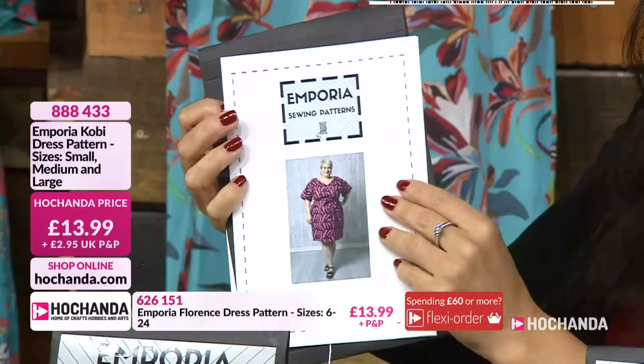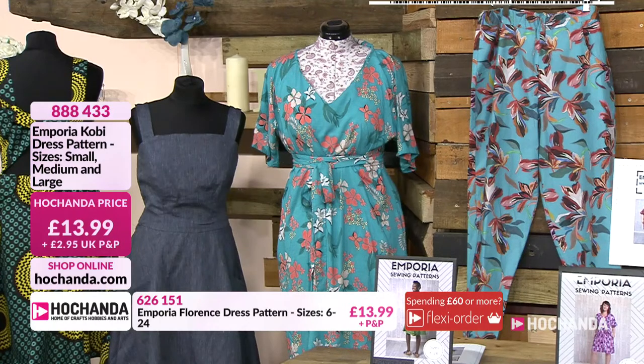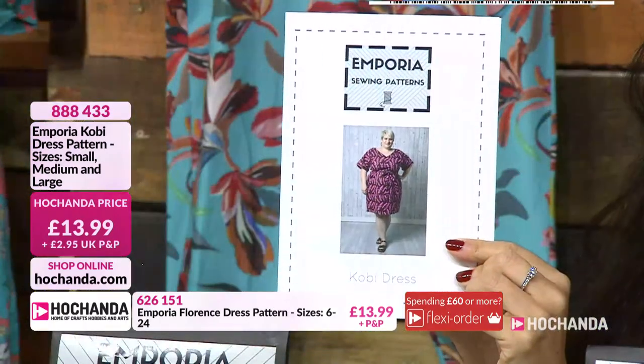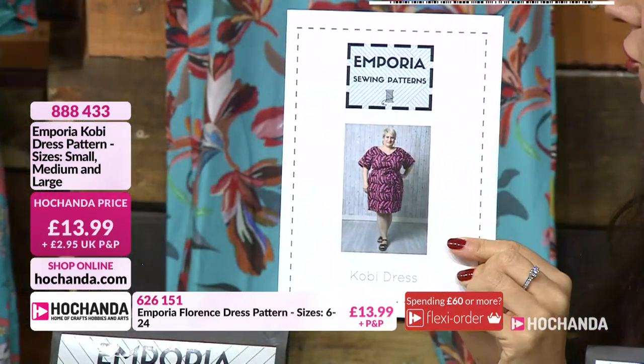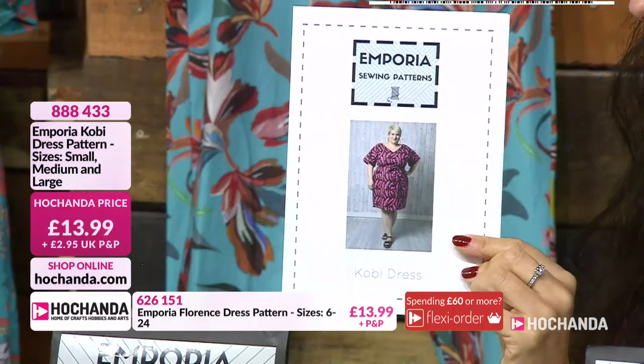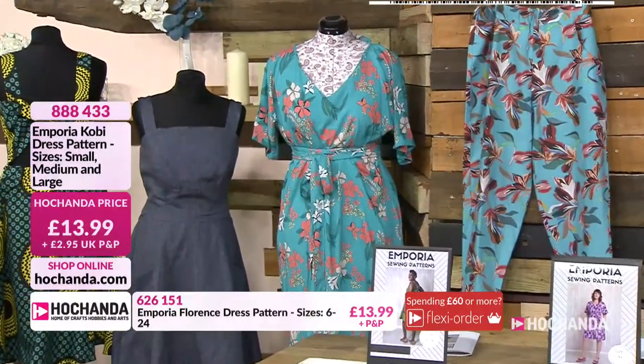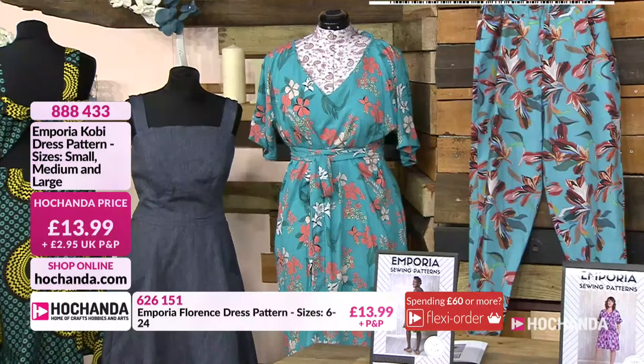I have to say, how lovely does this lady look in that dress? She's amazing, yes. I mean, you can see how flattering that dress looks. It's suitable for all shapes and sizes. I love it. I really, really love that. Again, £13.99, a super affordable price for an exquisite design.